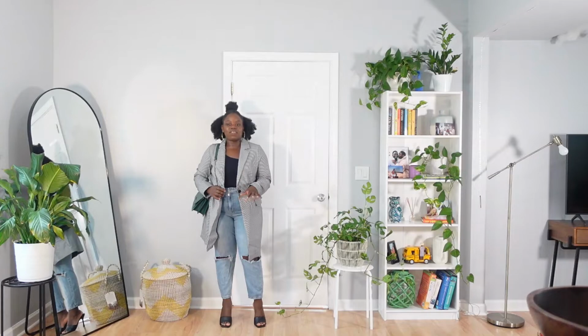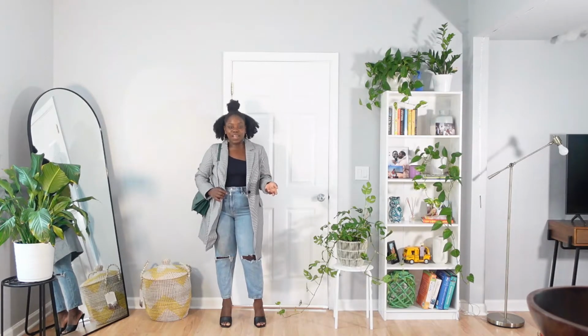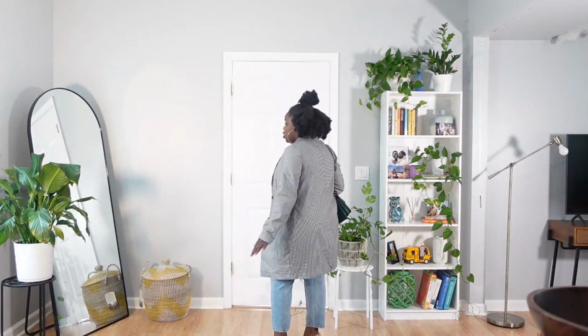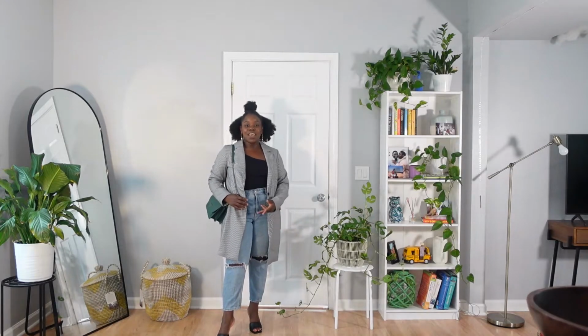But you can dress this however way you want. If you don't want to do black over here, do a little bit more color. Whatever you want to do. Like I said, black is a happy color for me, and I love this. I think this outfit is really cute. You know what I'm saying? Like it's giving you that casual vibe. You know what I'm saying?